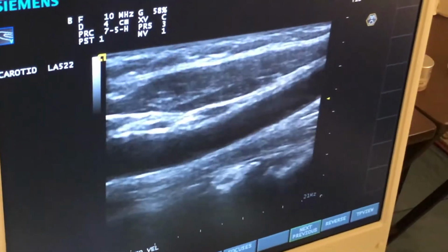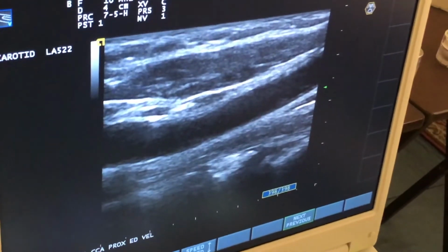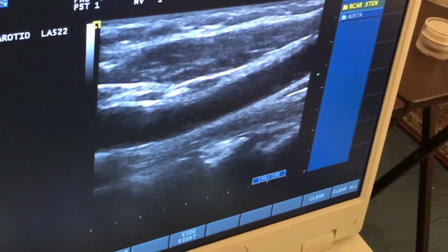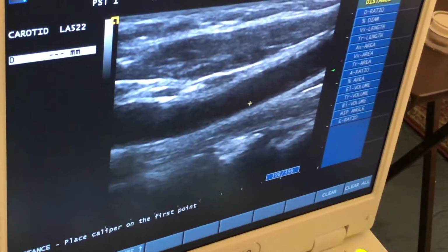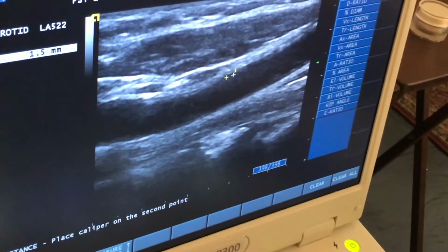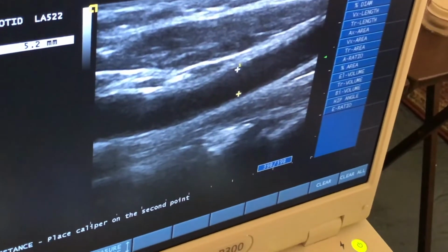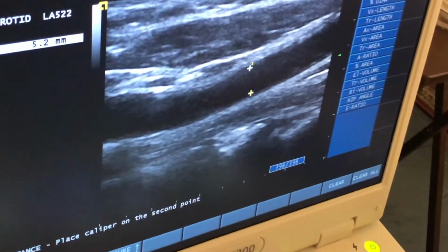And that's pretty much what I do. I'm looking, once again, to see if there's some plaque buildup. I wish I had an abnormal patient so I could show you what it looked like, but this young lady has nice clean vessels. She does have a little intimal thickening, which is normal. And I can do a little measurement of that thickening. That also gives me an indication of whether she would be a candidate for a stroke in the future.